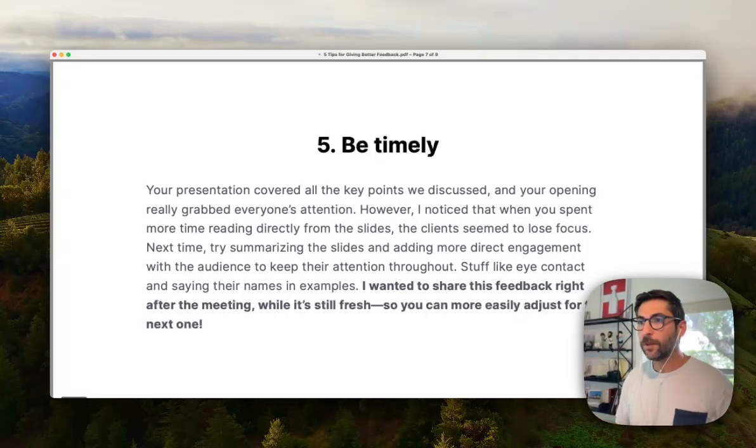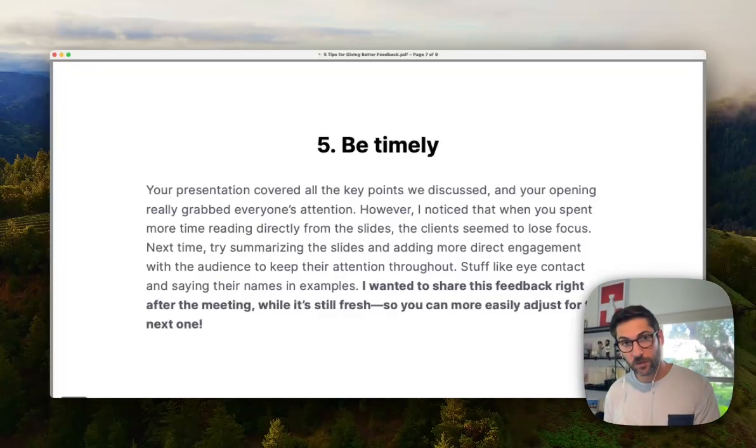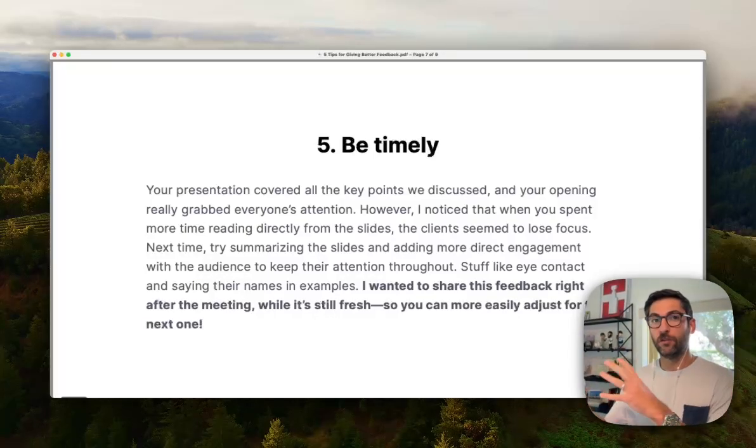Tip number five, timely, absolutely huge. Partially why WorkStory, our platform, exists, but huge. When you're giving feedback, do not wait to give it. If something happened, give it as soon as possible so that person can reflect on it and it's more clear in their mind what happened and then what they can do to adjust.